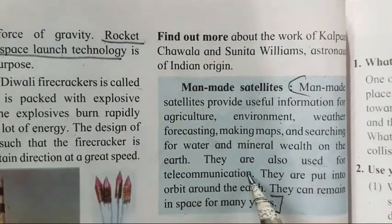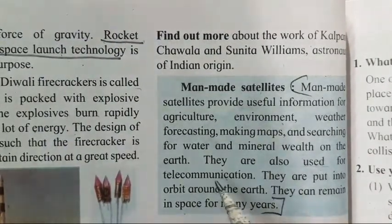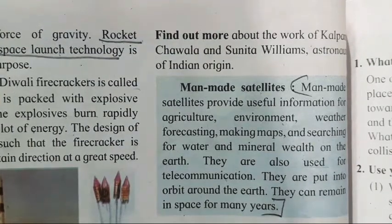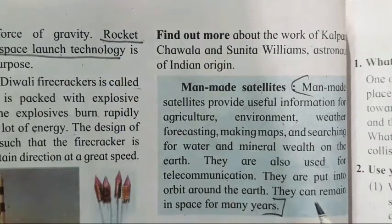They are used for telecommunications. As I said, we can use satellites for telecommunications, meaning the signals on our mobiles that we can interact or use through telecommunications.